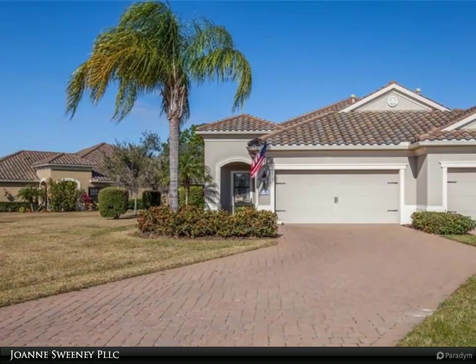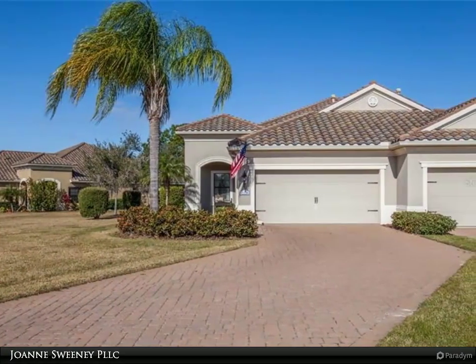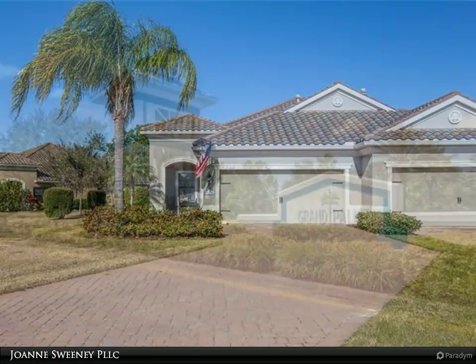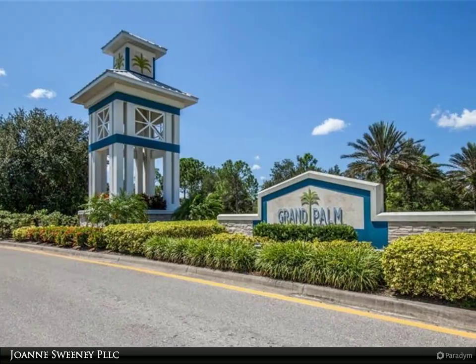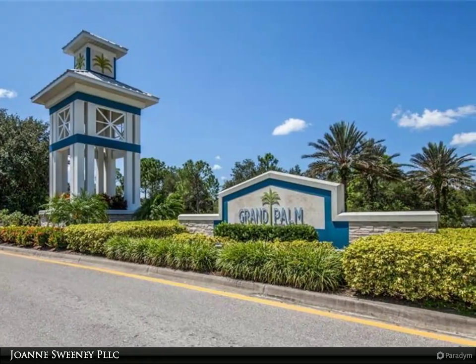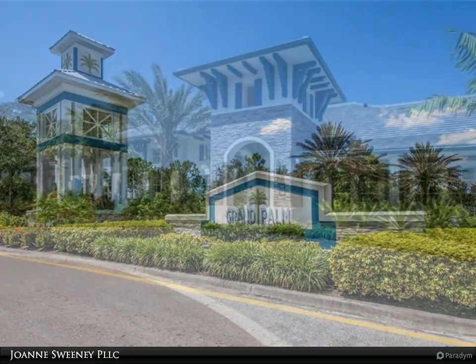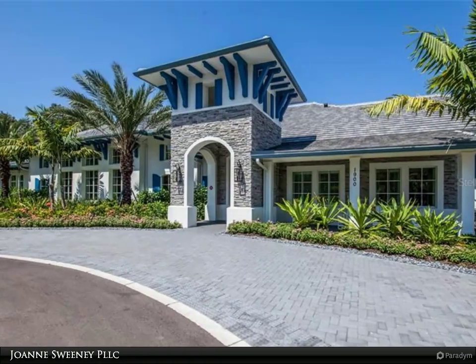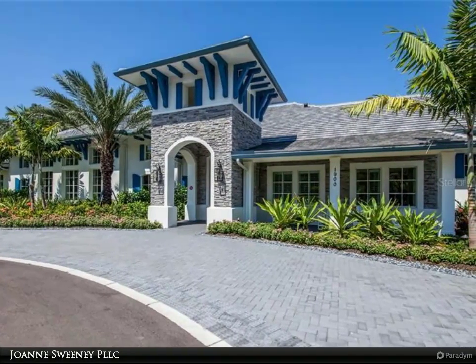Welcome to Paradise. This attached villa is located in the Grand Palm community. This gated community offers a social club, nature trails with the lookout point island, a dog park, miles of walking trails, two community centers which include two resort pools, spa, fitness center, tennis, pickleball courts, a basketball court and an activity center.